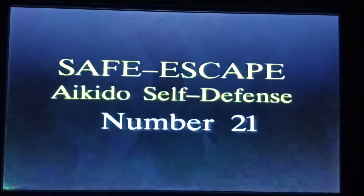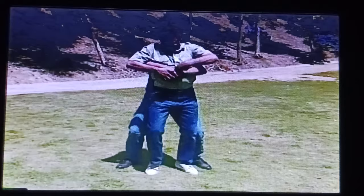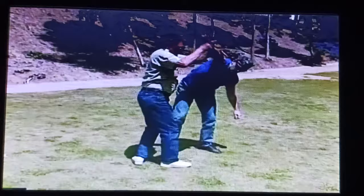Number 21, safe escape Aikido self-defense. Another rear assault, this time a bear hug under your arms. With your knuckles, drive down hard into the top of his hand, into the pressure point. It inflicts tremendous pain. It breaks his grip. Bring his hand around, apply pressure to his elbow, bringing him straight to the ground.